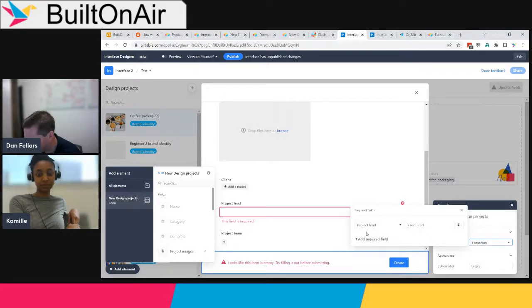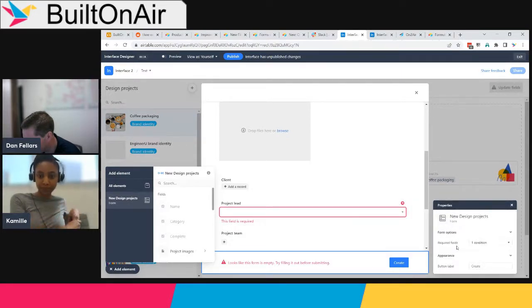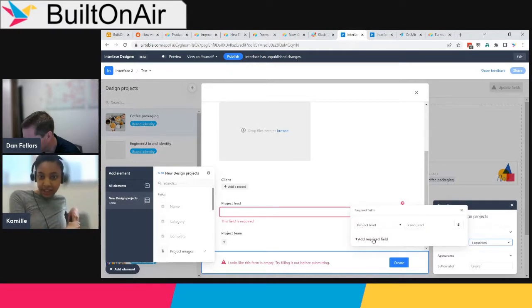So this is nice. It shows you what's required in there. That's kind of cool. And actually you can add more from here. So that's kind of nice.